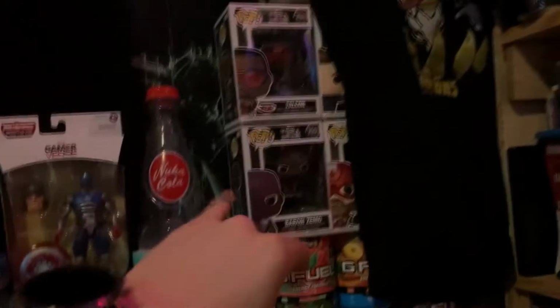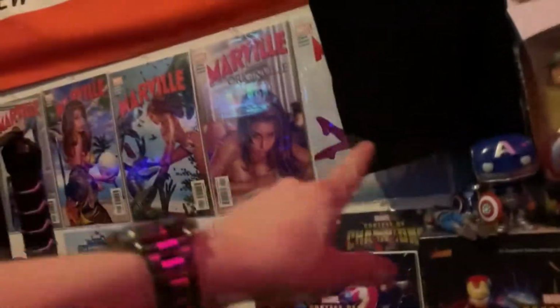But yeah, those are new. Those are MCU Funko Pops that I have. This is new, a New York Comic Con shirt that you got when Venom the Duck came out. Pretty sick. The box with the Deadpool statue. These are still the same. These are the Marvel comic books.